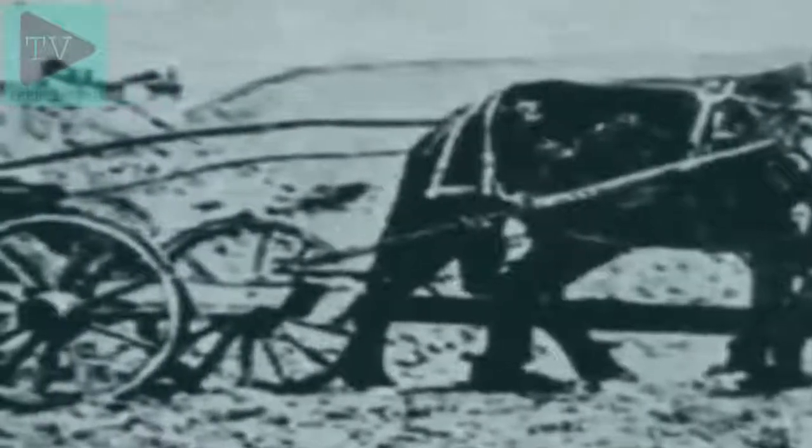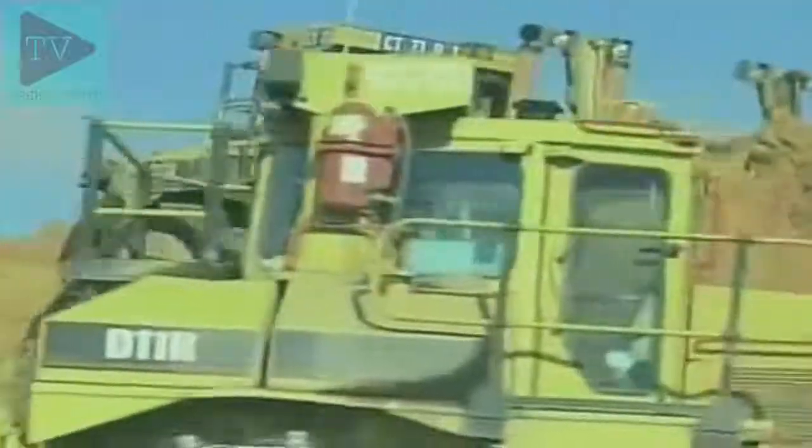It was the Foley brothers that hit upon the idea of using a team of animals to push a steel plate instead of drawing it from behind. This was the early prototype of what was later to become the bulldozer.